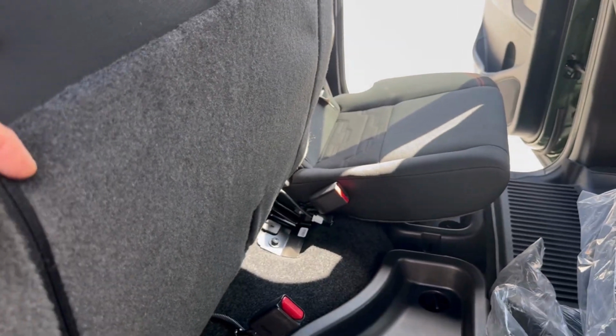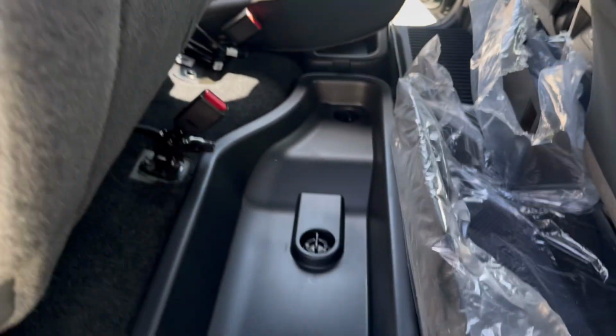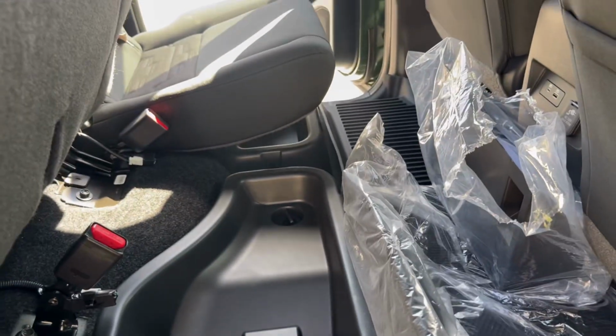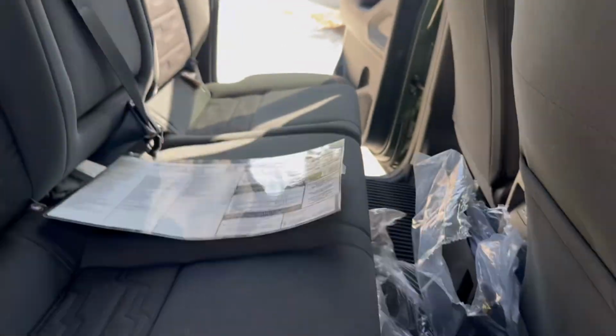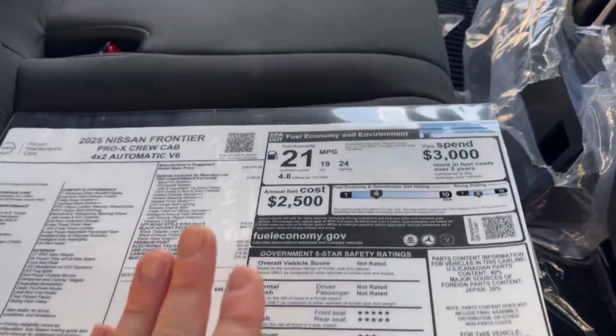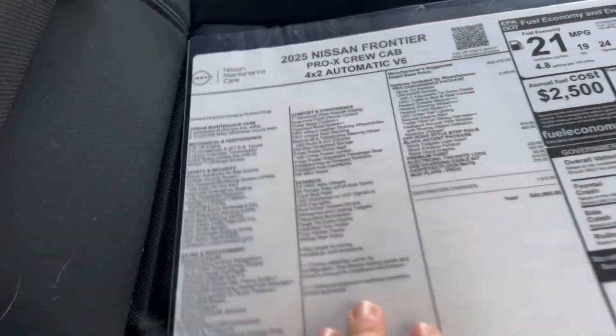I'm not even sure how it clips in, but they do that for extra storage underneath here, as well as things you can fit in here. And there's quite a bit of room once you do that, so that's kind of nice. And here is our window sticker. So we'll kind of go through this now.